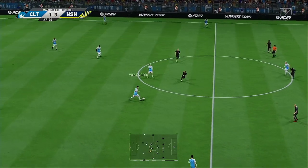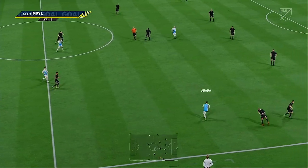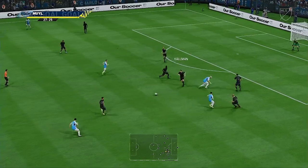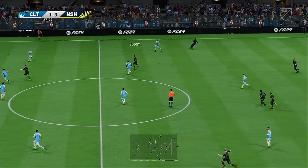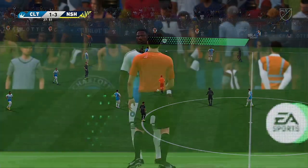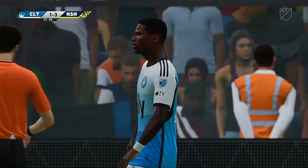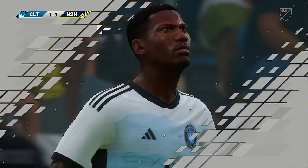Number 19, Alex Westwood. Leal Abada. Well, he stopped them in their tracks. Illegal play, and hence a free kick. The referee might well have been tempted to book him for that. Resisted the temptation.